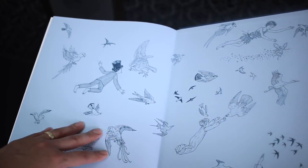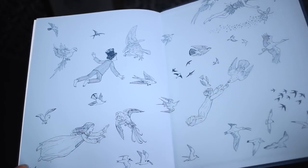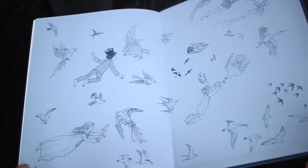The end papers are absolutely lovely. There is something fairy and dreamy about her illustrations.